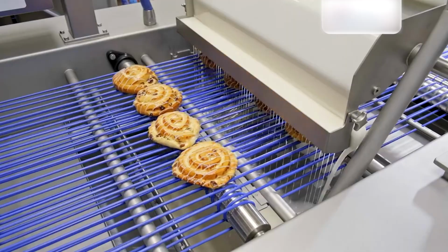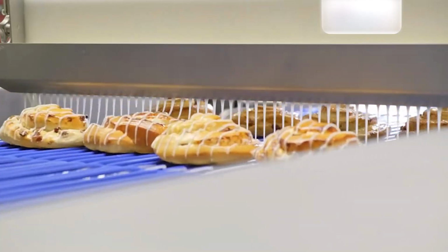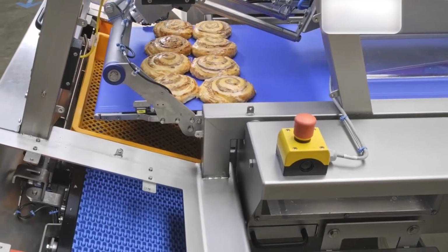With this industrial glazing machine, people save so much time instead of spraying every cake by hand.